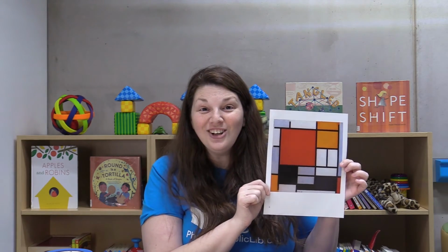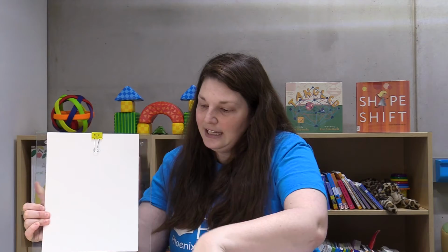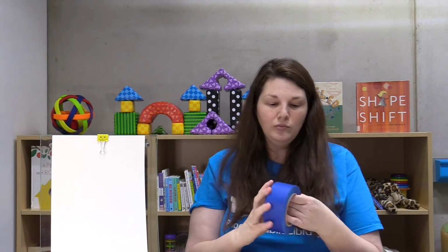And he loved to paint with quadrilaterals. See? Rectangles, squares, quadrilaterals. So we are going to make a Piet Mondrian inspired painting. We're going to paint with squares. So the way to do this is we are going to take our painter's tape. Let's bring our easel out front and center, or off to the side. I'll be off to the side too.